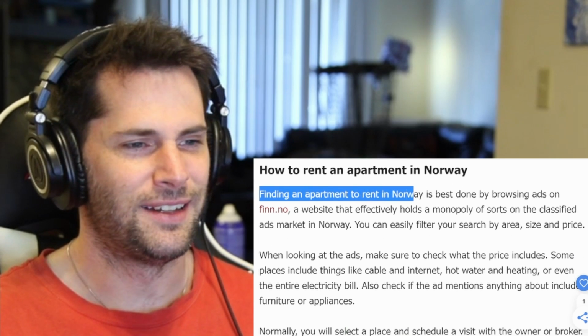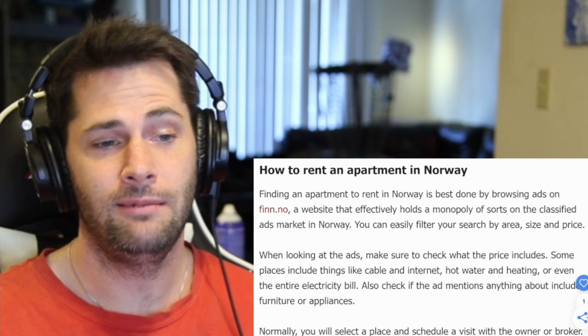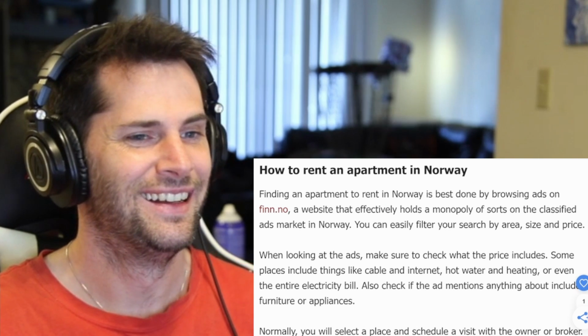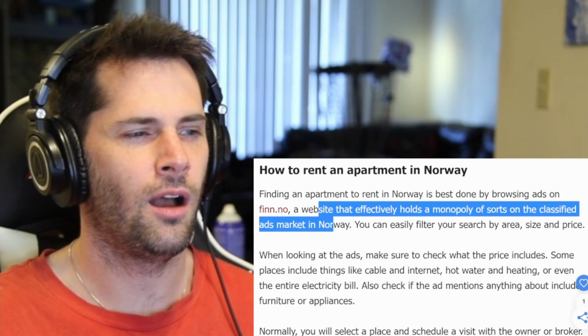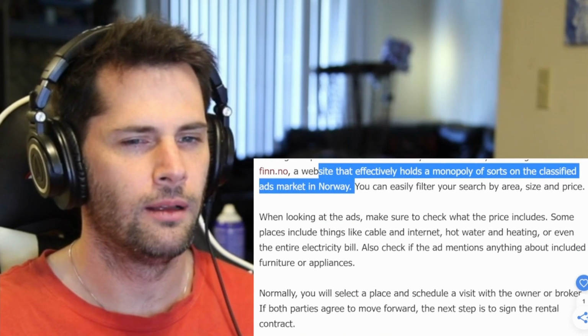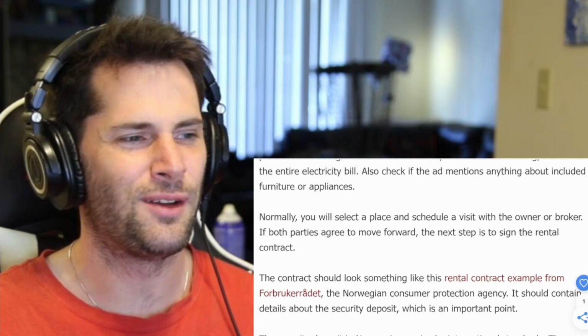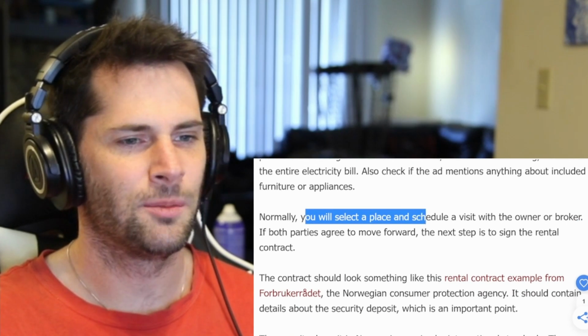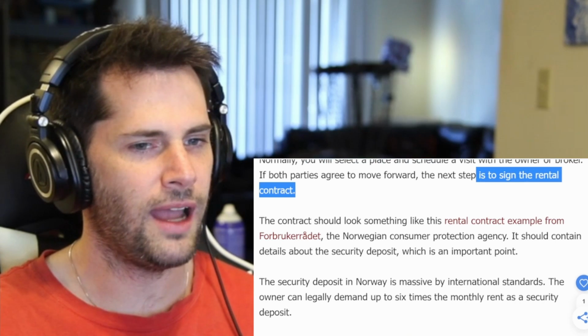Finding an apartment in Norway is best done browsing ads. Yeah, just use the internet. On Finn.no, which holds a monopoly on ads in Norway. Okay. So you can just surf this website to find your apartment in Norway. That makes sense. Select a place, schedule a visit. Yeah. Then you sign the contract.